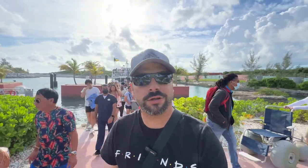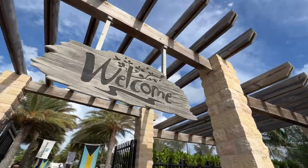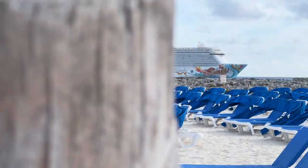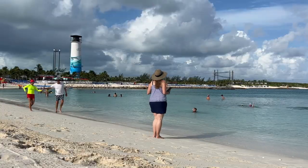Minutes later, you're on shore. And I'll be honest, either this place holds a hell of a lot of people or nobody's here yet. So the great part of Stirrup Cay is that this is privately owned by Norwegian. So our cards and our drink packages and all that kind of stuff, everything here, all my drinks are free.